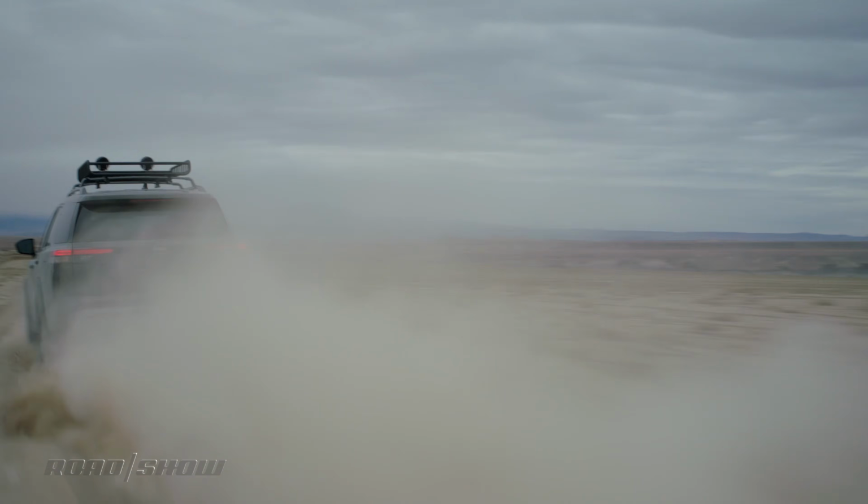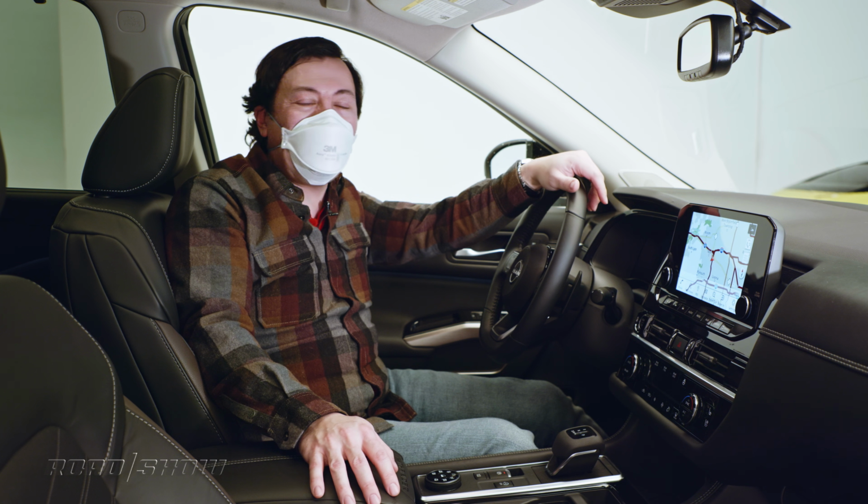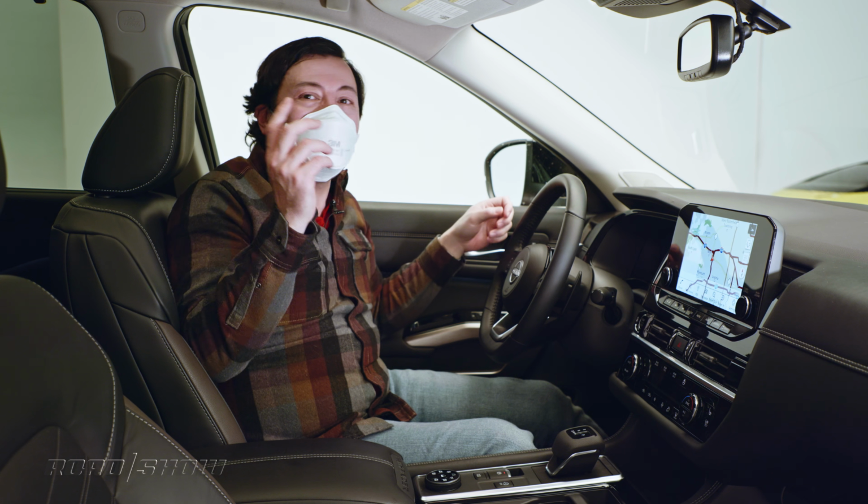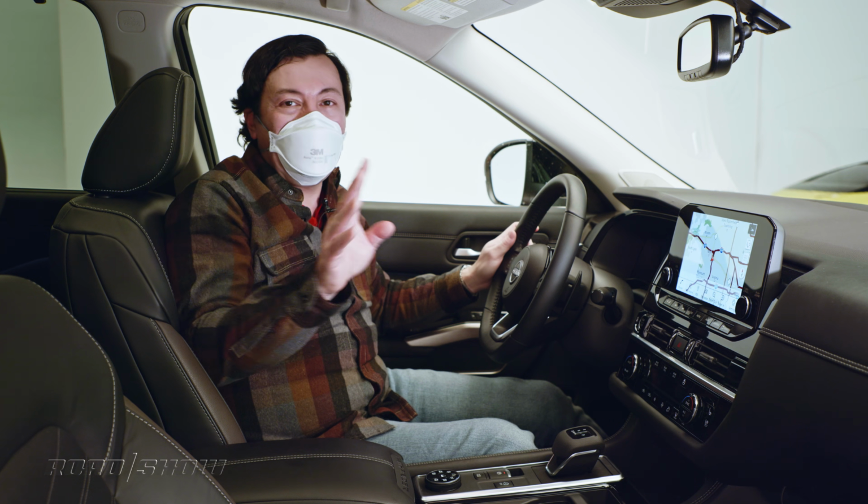So, is it finally as good as Hyundai's Palisade, Kia's Telluride, or the Toyota Highlander? Well, I'm gonna let you know when I get my hands on the wheel and get the chance to drive this Tennessee-built SUV later this year.